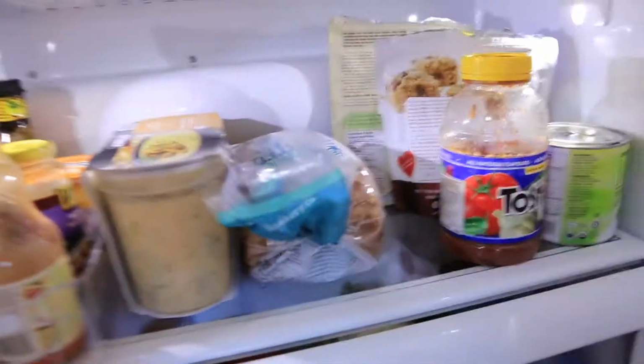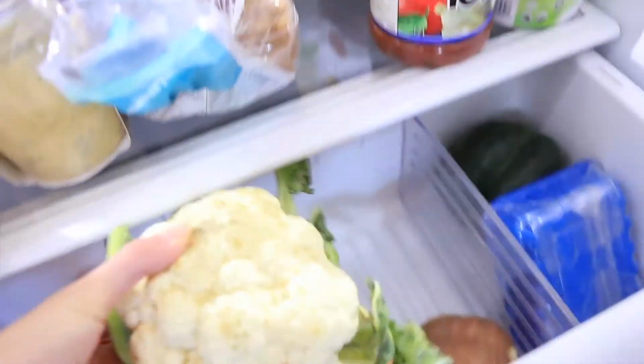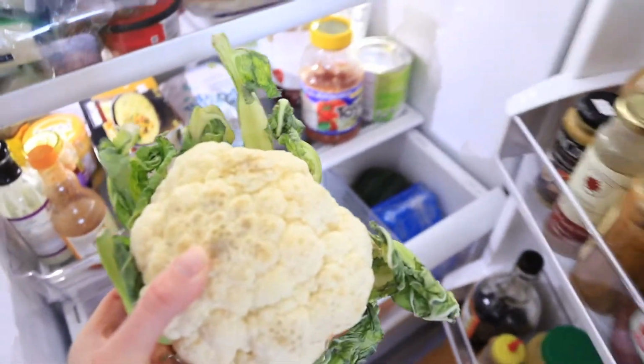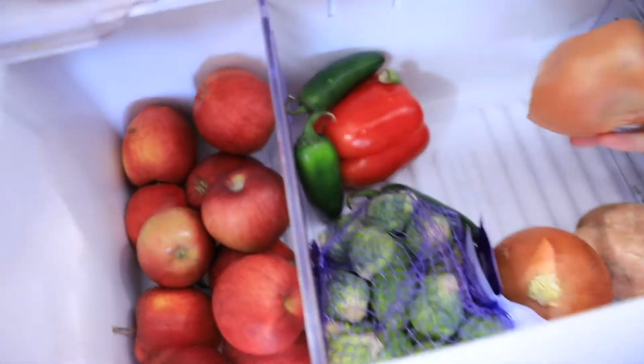Cheese will be fine. The soup we just bought. This poor little guy is not very good. I don't know if he's still good at all. To be honest, I can't remember the last time we bought cauliflower, so that needs to come out. What else? These things are fine.